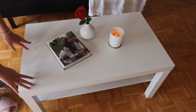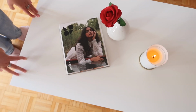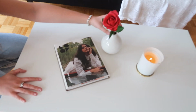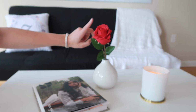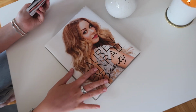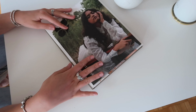So then moving on to my coffee table, this is also from IKEA and it was actually really cheap and I love how it looks. So I'm really happy. First, I have this little vase with a rose. It's fake as well. All my plants here are fake and both of those are from IKEA. And then on here, I have this little beauty book that I never look at, so it's just for height. So I put this Muse magazine on top.